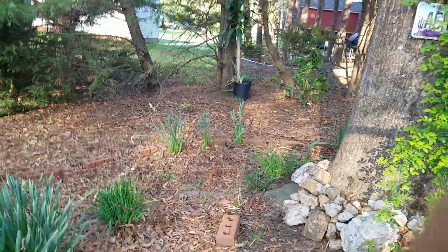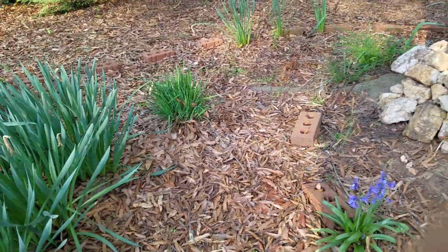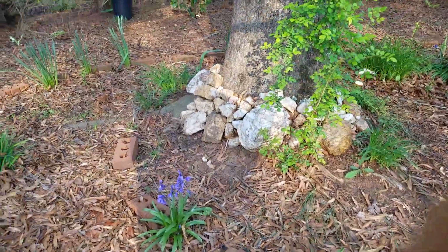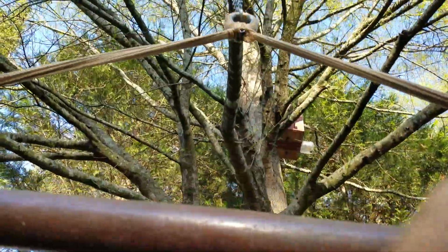And anyway, let me get my chair set back up here. I'm in the old swinging chair, the hanging, net chair. Very nice under this willow oak.